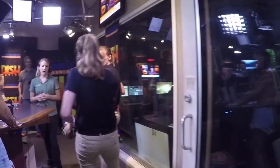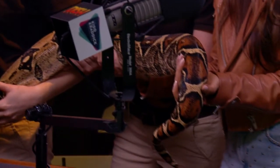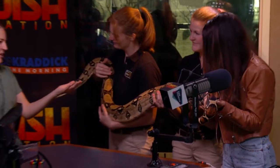Okay, so this one might not be as fluffy. This is a Colombian red-tailed boa, about 9 feet long. Like I said, this is a South American boa constrictor.